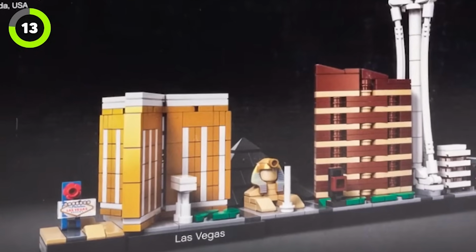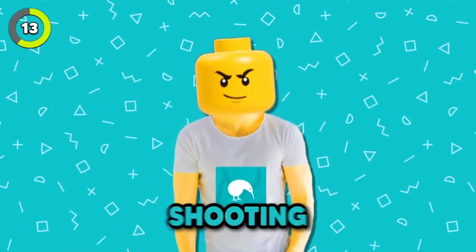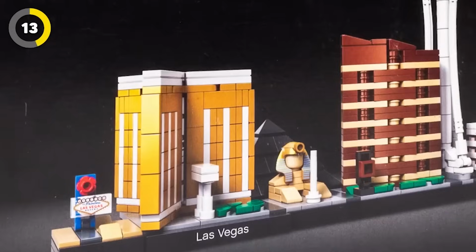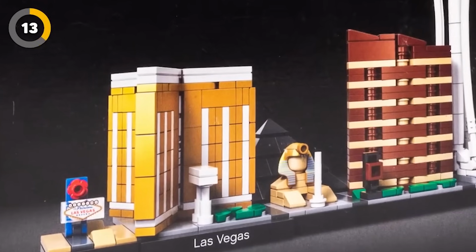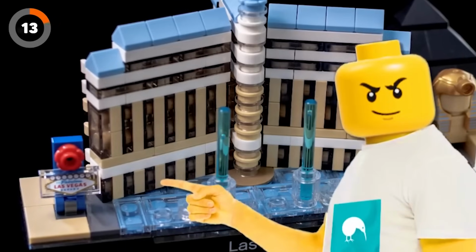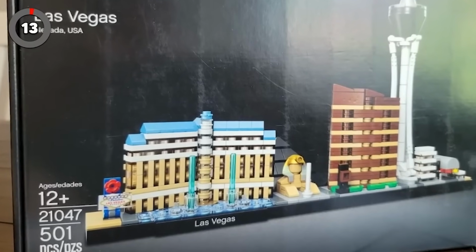But let's move on to the LEGO Las Vegas set, which was actually cancelled for a pretty sad reason. This was supposed to be released in mid-2017, but while it was still in production, a tragic shooting happened at the Mandalay Bay Hotel, hurting over 500 people. After this, LEGO immediately canceled the set and revised it to not include the hotel. The new set would feature the Bellagio Hotel and Casino. Yeah, I think LEGO definitely made the right call here.